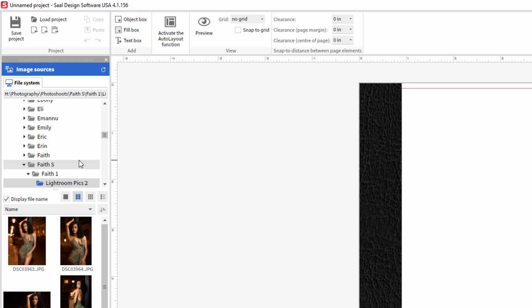So if you get a 36-page book, I highly recommend you go find 36 pieces of your finest work, put it all in one folder, and then you don't have to worry about jumping from folder to folder.